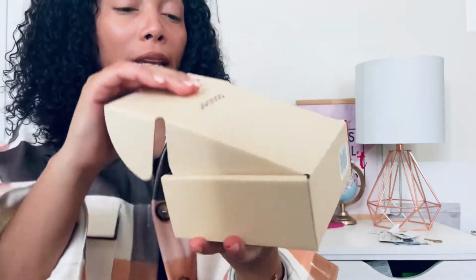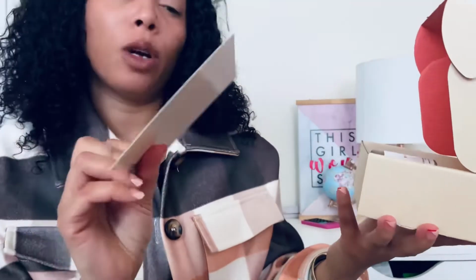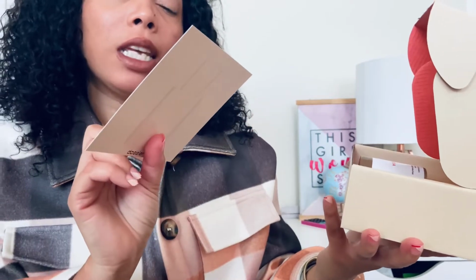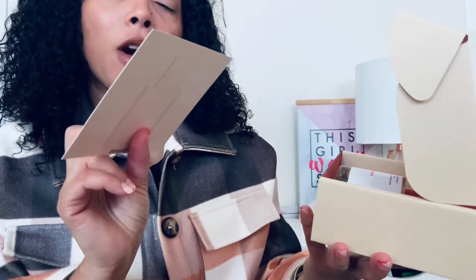So this is the next one. Like you can see, this is a woody one. This is based off the Armani Eau de Parfum.